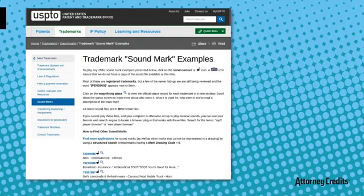A few of them are kind of common. Like here's Lucasfilm. You might recognize that from the beginning of Star Wars. That's actually, I believe, their THX sound. 20th Century Fox has their own. So those are actually examples of sounds which are protected.